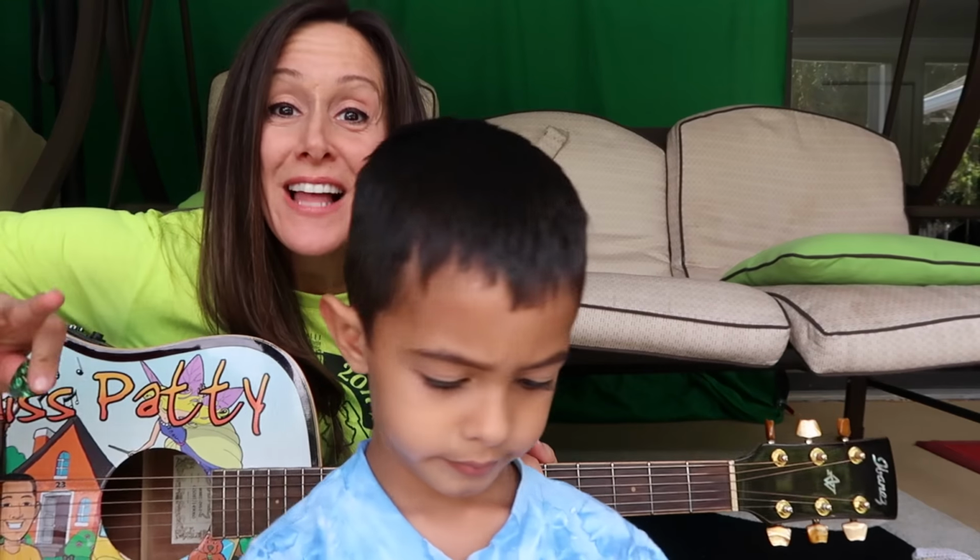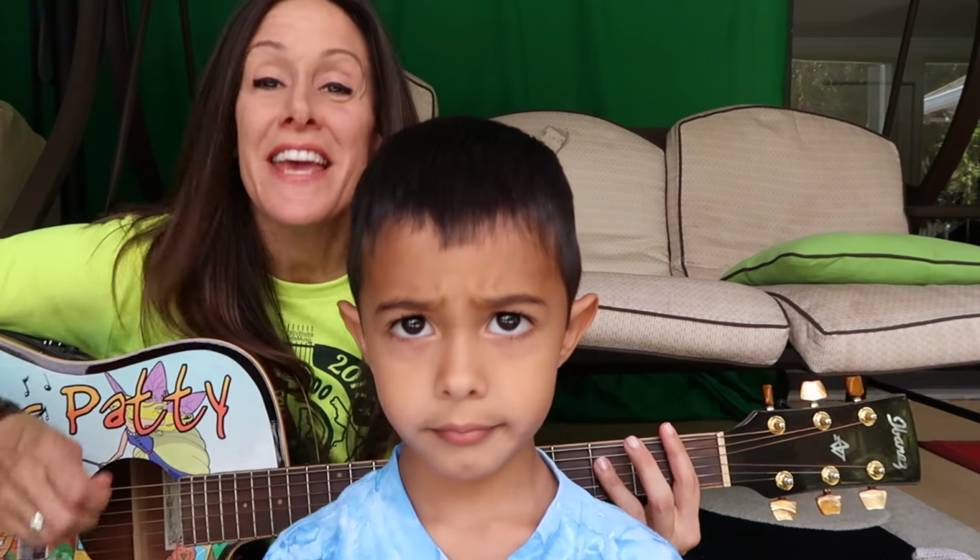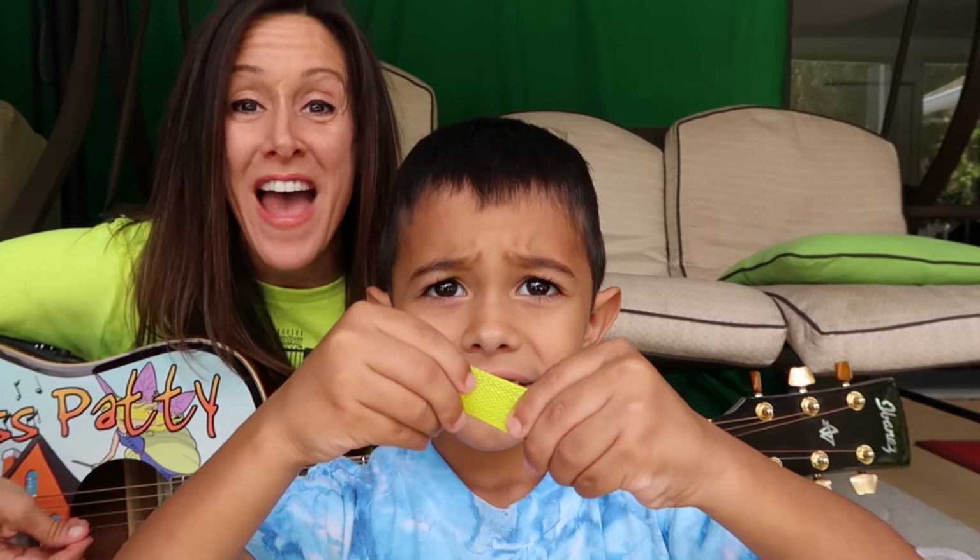Should we do the color of the day? Yes. Let's do the color of the day. Today I did a little music class and with my little friends we did the color yellow. So come on, let's go explore all the different yellow things inside. So here we are with all the yellow items in the house. And Xavier is gonna share with you what he found.